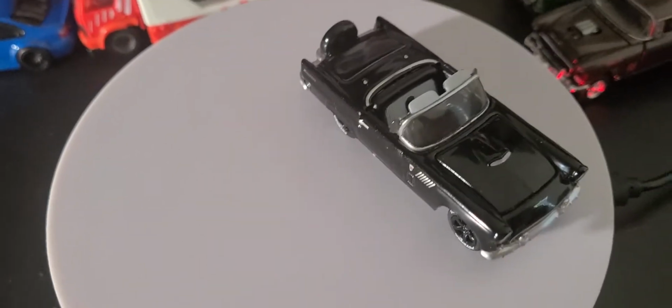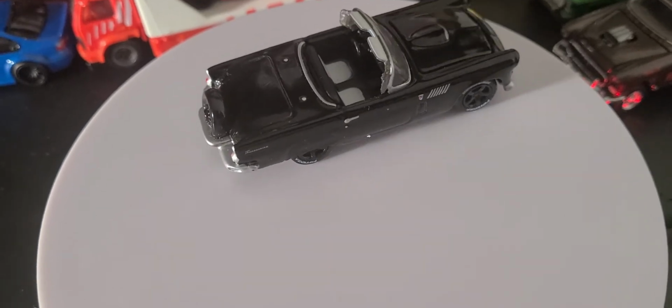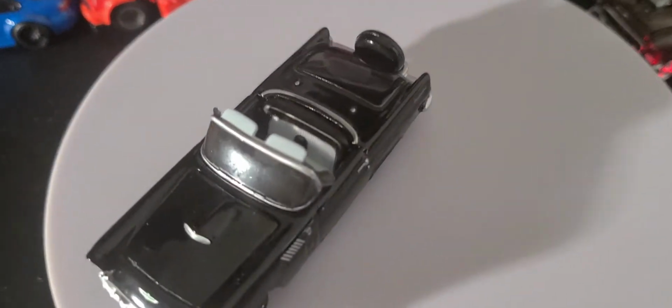And I thought this was a variation called a Black Bandit, but it's not. It's just the wheels are like that. It would look better if the wheels contrasted with chrome, but this casting is very rare, so that's why I picked it up. And it's a Ford Thunderbird 55. Like I said, they don't usually do this casting.